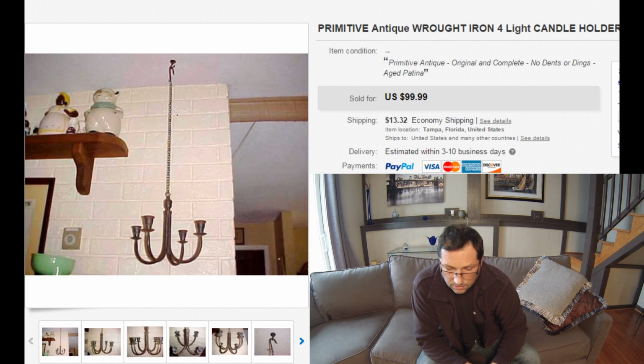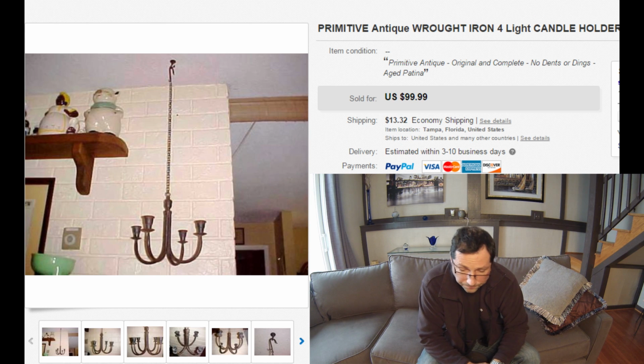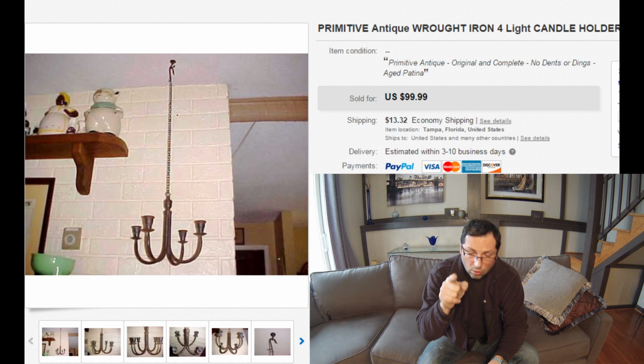Another unique piece. Look at this chandelier. This is a little bit smaller, so obviously it's going to be easier to ship. Cast iron, it went for $100 with $13 shipping. So yeah guys, definitely look for that iron. Let's go to the next one.